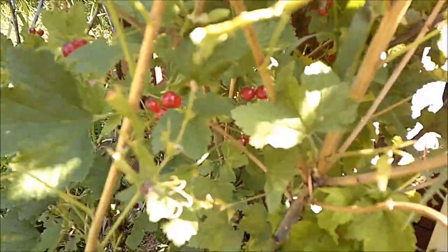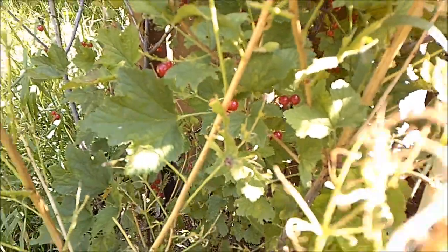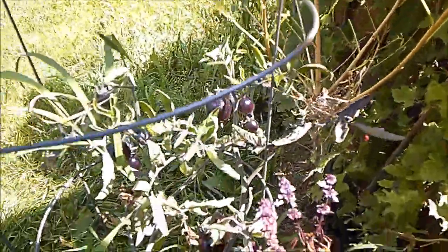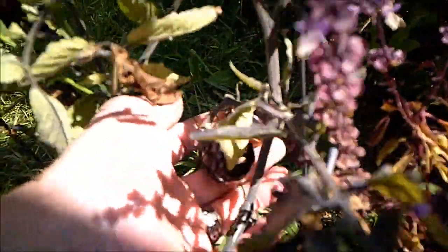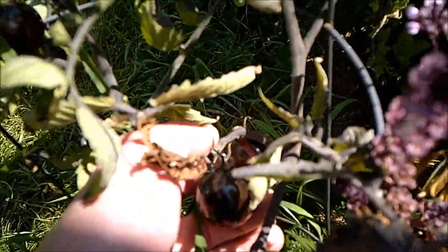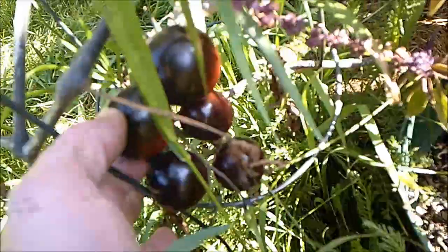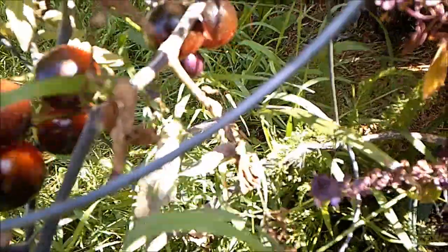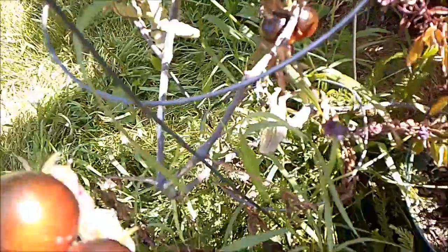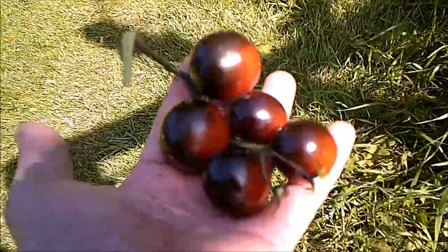So hanging out over here by the red currant bush, look how vibrant those remaining berries look. We have the volunteer indigo rose. I can see one here that has split from the rain we had the other day. That's unfortunate, but that means these ones here are definitely ready to take in. So, break that off.